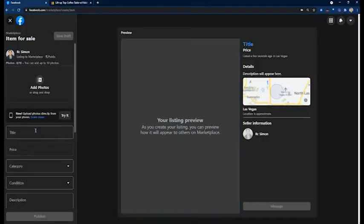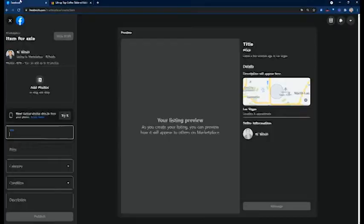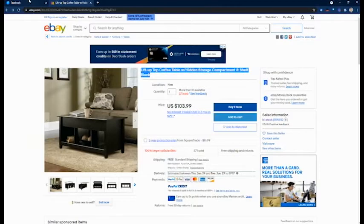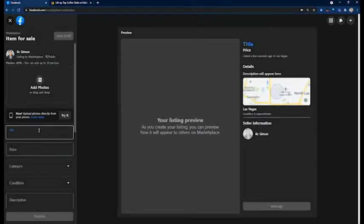Next thing I'd look at is the title. Okay. So I got the title there. I wouldn't copy this exact title. I try to find my own title. So make sure that you get a different title, not exactly this verbatim, but you can use a lot of the keywords. Okay. It's all about keywording when it comes to posting and listing products.